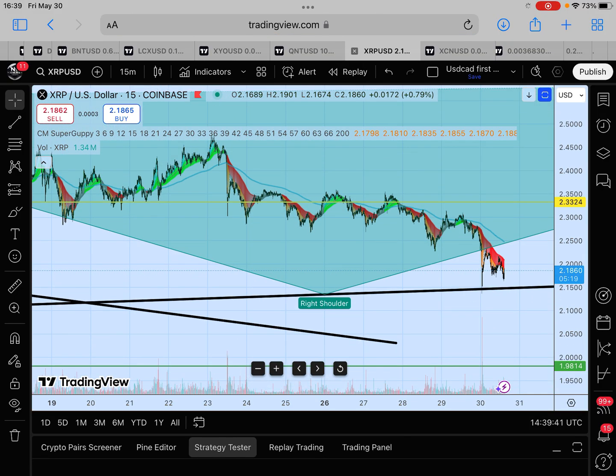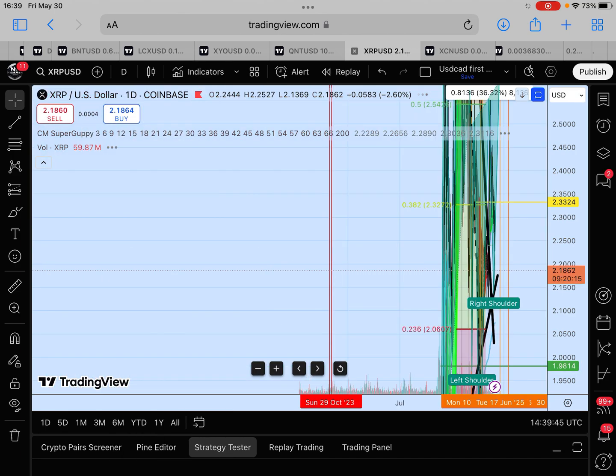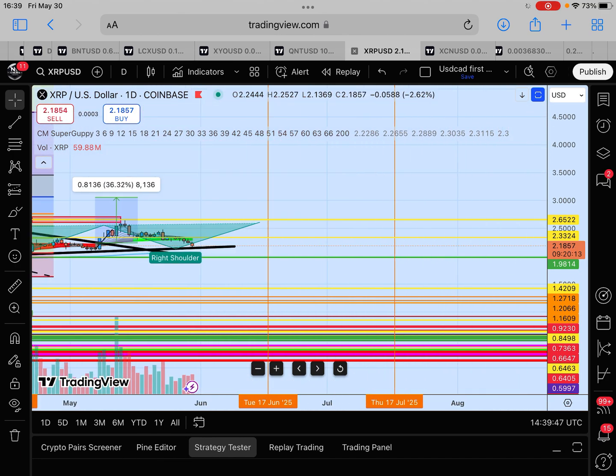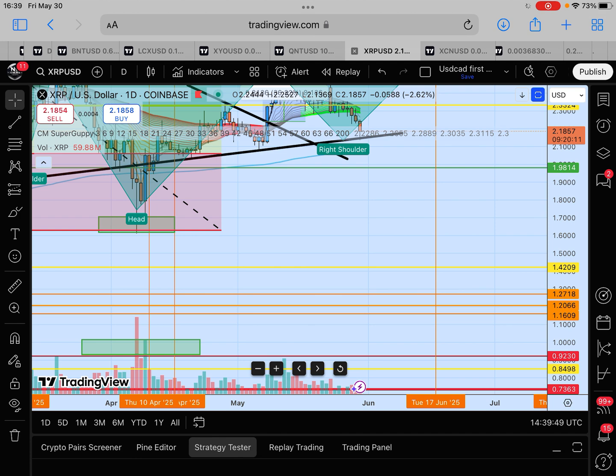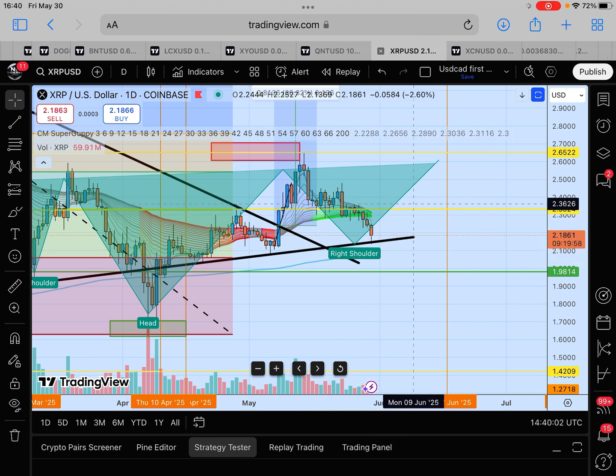XRP, I would still consider it forming the inverse head and shoulders. It is getting a little bit of support within the 2.15 range, holding above the 200 EMA, which is nice. And we do want to see that start curving upwards. Hopefully Bitcoin will start pushing upwards.